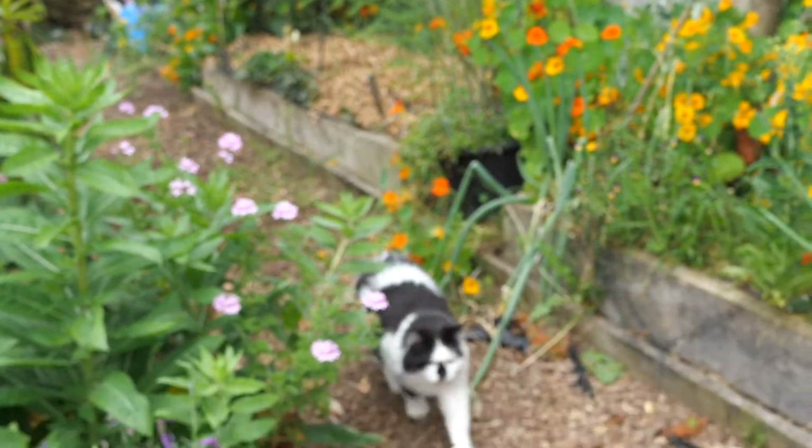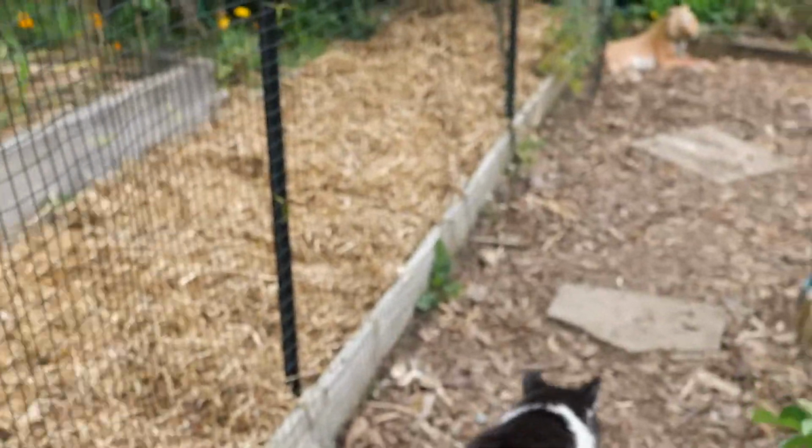And it just wouldn't be a garden tour without Pirate, would it? Here he goes. We'll follow him in. Where are you off to, big guy?